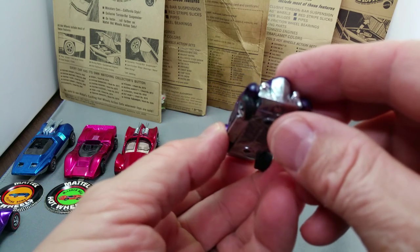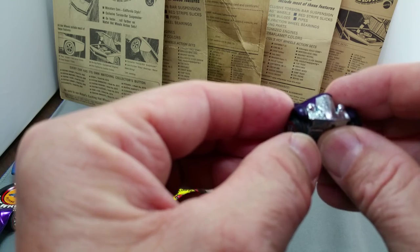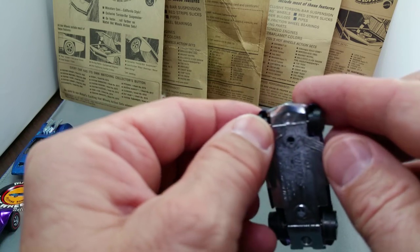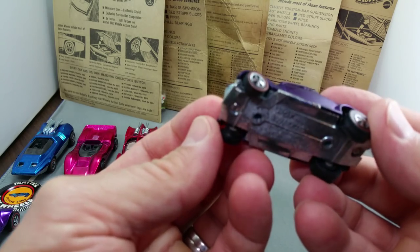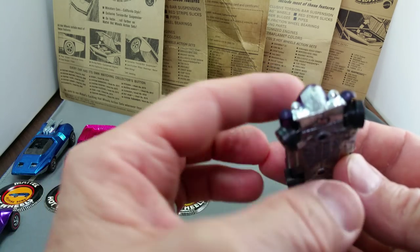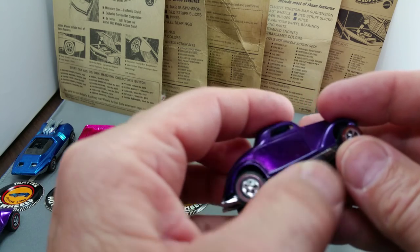I got a little bent wheel on this puppy right here. Now, that's a serious situation, because that comes right out of the car bent down. Oh, look at that. We got corrosion on the base of this puppy. That's not desirable. But it still looks good. I don't know about this wheel. Might have to try to straighten that out.